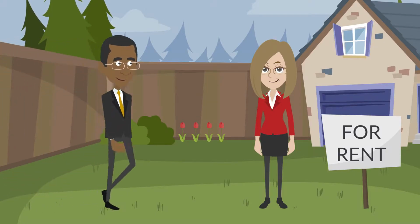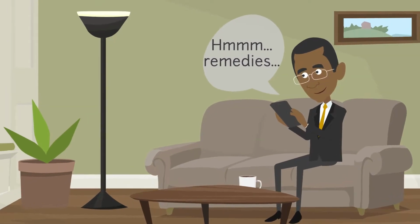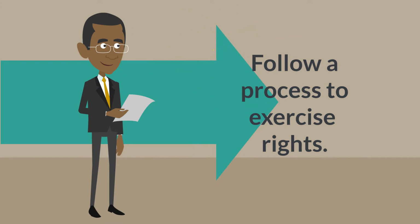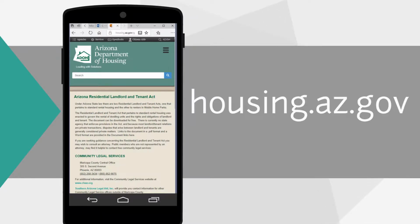Landlords and tenants each have different rights and responsibilities. If a tenant is not following the rules or the law, the landlord has various remedies. But the landlord must first follow a process to exercise those rights. Those rights are found in the Arizona Residential Landlord-Tenant Act.